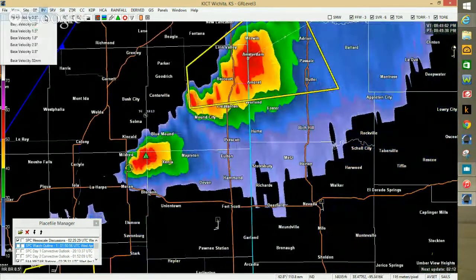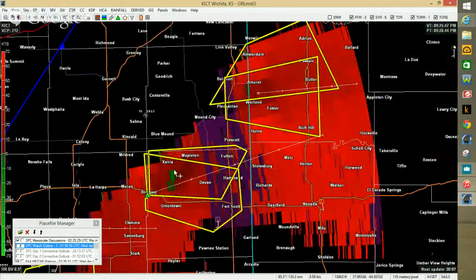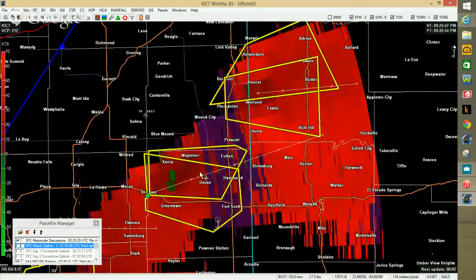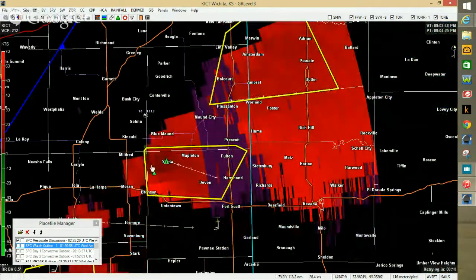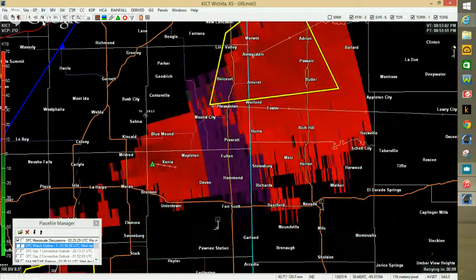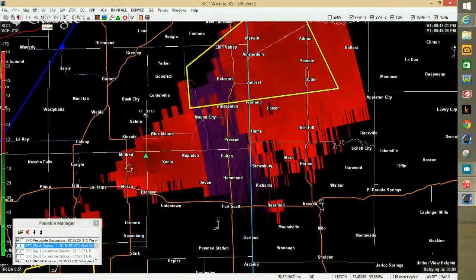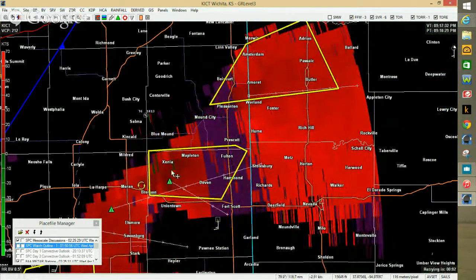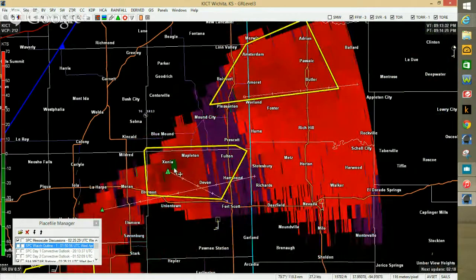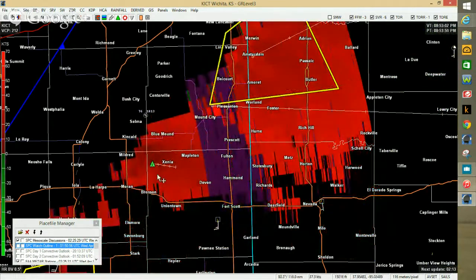Let's see what it looks like. Still have this rotation with this storm, and not much rotation here. And notice how they were moving northeast, and now they're moving to the southeast. They're taking those right turns. They're called right turners, and that's done because of the energy within the storm. And I'm real surprised that we don't have a tornado warning for this cell here that is getting ready to head toward Fort Scott. I'm very surprised.